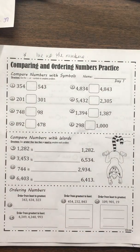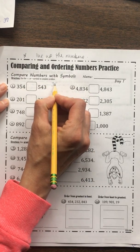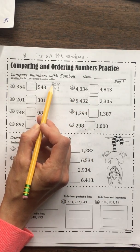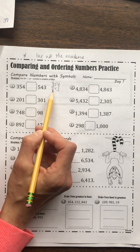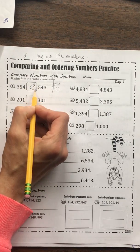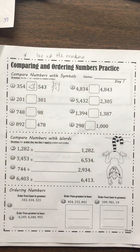So when we compare numbers, like I said, just line them up. So if this is 354, line it up with 543. Then you compare each place value. Just look down, starting at the largest. If they're not the same, that's fine, then you find your answer. The 5 is bigger, so therefore, we can say that, typical silly story, the alligator eats the largest number.